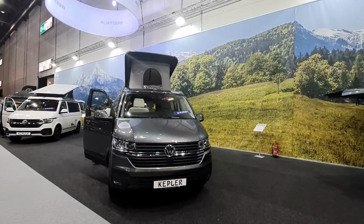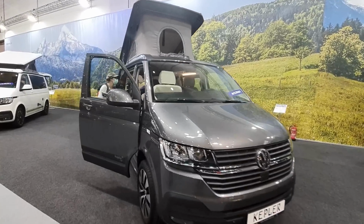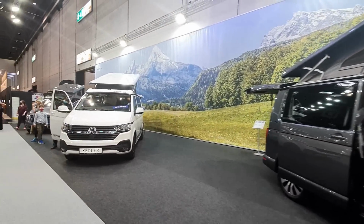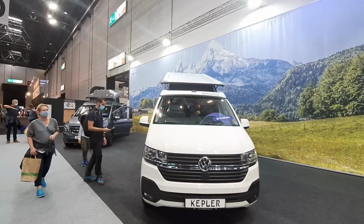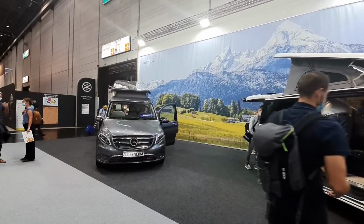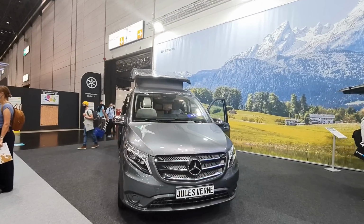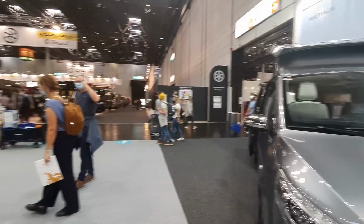And we're starting off here at Westfalia. It's got a Kepler 1, 5 and 6. Very basic camper vans, if you like. Two of these don't have a toilet, so you'd have to bring your own, so to speak. You can get a porta potty, or if you're really posh, or alternatively you could look for a bucket or something of that nature which may be suitable.